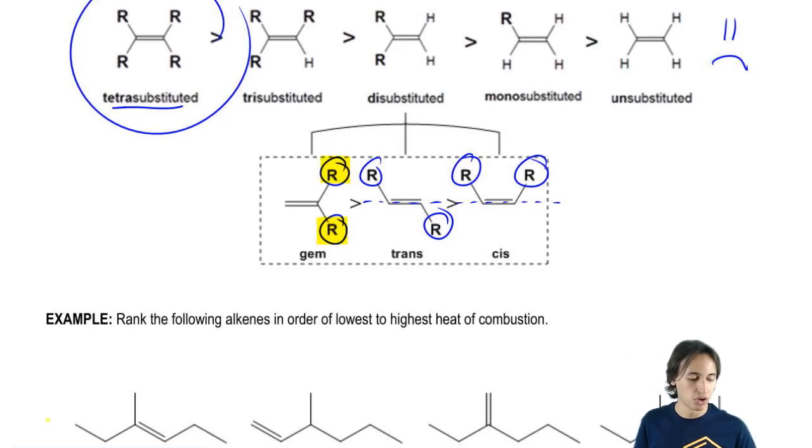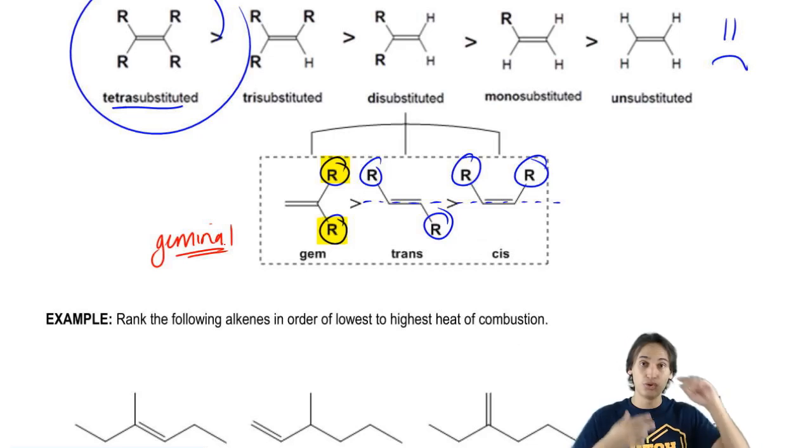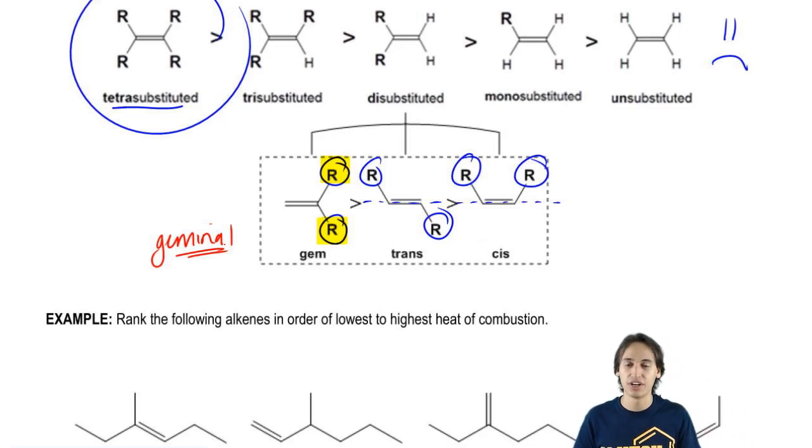And this is a word called gem, which stands for the word geminal. Okay? Just so you guys know, geminal is a position word. It's actually a word that we'll use more in Orgo 1 and Orgo 2 later. But all it means is that I have two things coming off the same carbon. The way that I like to think about it is geminal is like the word Gemini, and Gemini means twins, right? So it's like you have two things coming off the same carbon. These R groups are like twins. They're both coming off the same carbon, okay?